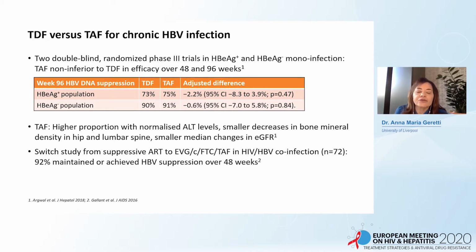There are also data for co-infected patients. For instance, in a study of 70 patients that switched suppressive ART to a TAF and FTC containing regimen, there were very high levels of HBV DNA suppression over 48 weeks.